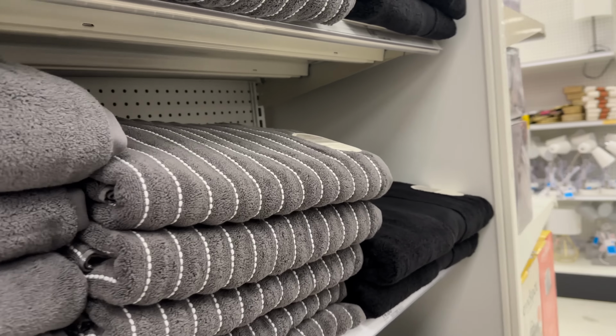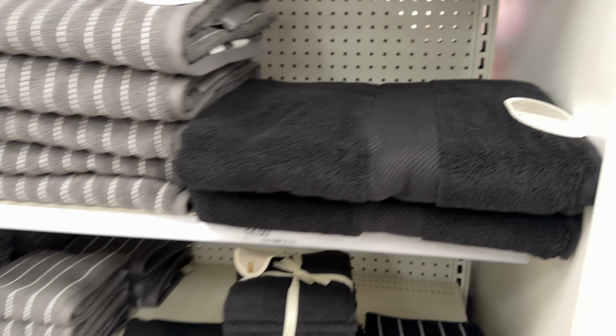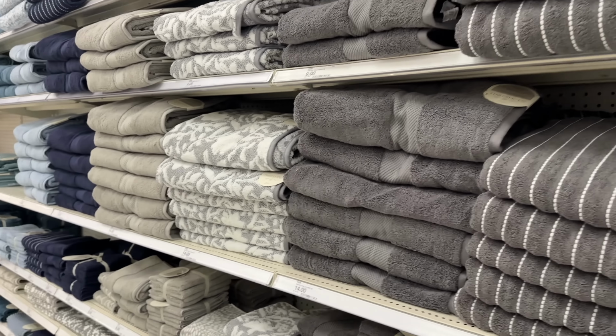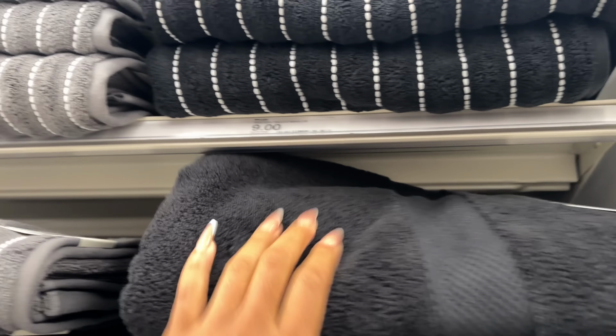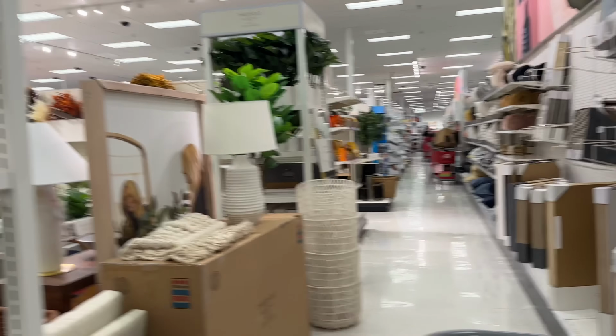Don't get yourself wet. No, I'm getting you a towel. Which one? Whichever color you want. But these are good. You'll feel a difference. It'll soak up. I'm going to get you two. So just pick one of these. Black? Whichever color you want. All the plants that you just said you wanted? Yes. It's giving fall.